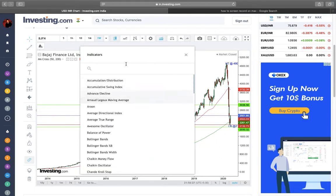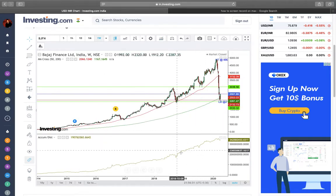Just to have an idea if or not there is some volume divergence here, have a look at this accumulation distribution. It works better on a weekly chart than on the daily because of its formula, where it's impacted by gaps. So if we have a look, we have a clear volume rising. I see no reason why we should not attempt Bajaj Finance.